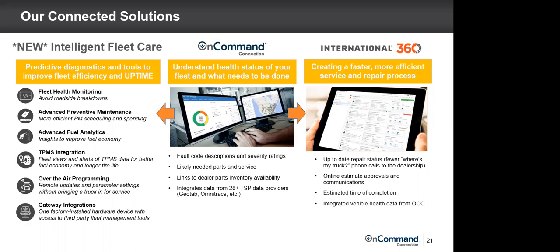And then the final piece of that intelligent fleet care is what we call gateway integration. That's where we take the N2 controller and use it like a universal cable box. You know, imagine if you were running Spectrum to get your cable television in the house. You got upset with them, made a decision to change to DirecTV, and you didn't have to change any equipment. That's where we're heading. And I talked earlier about JB Hunt and those folks challenging us to reduce the number of cell phone plans in their vehicle. This is how we get there.